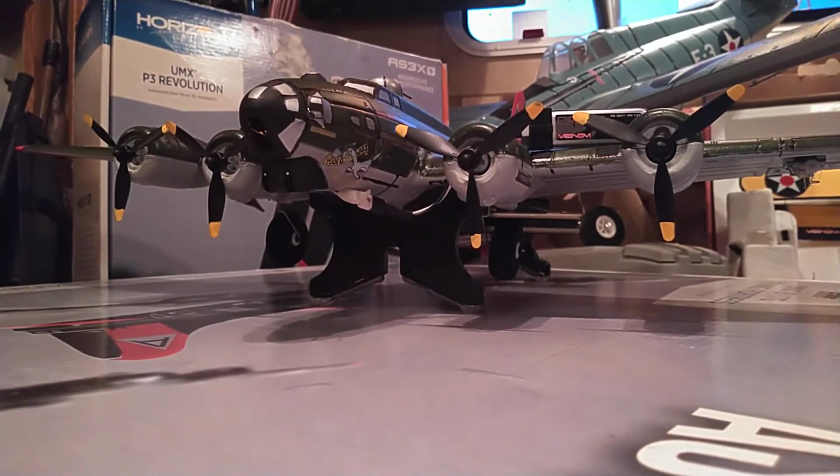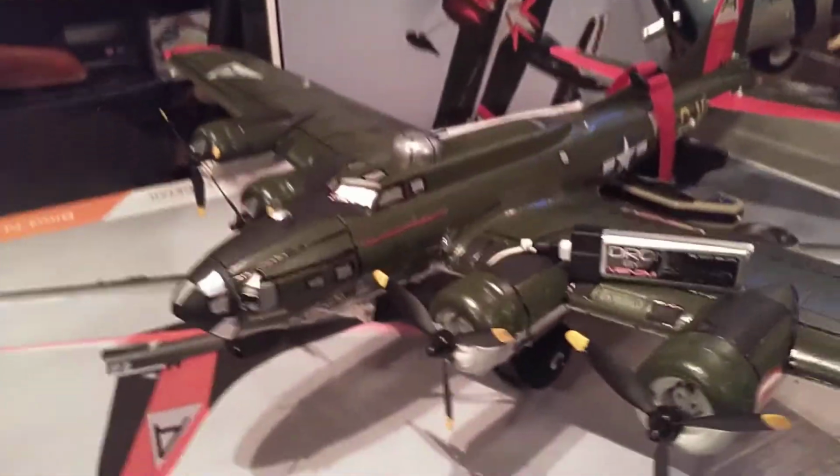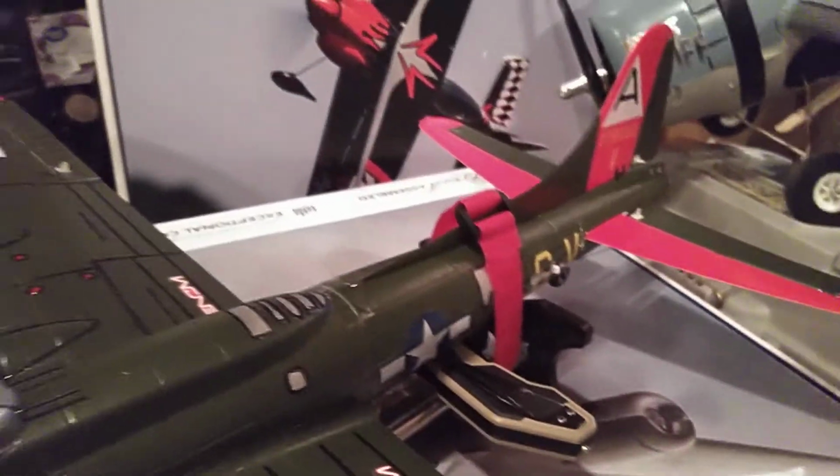Got good news today. She went for her maiden. Everybody who has been trying to talk me into flying this thing, because in all reality, I love this plane. I was wondering what it flew like for a long time. The bad thing is, it is so damn cool looking that I was afraid to wreck it.